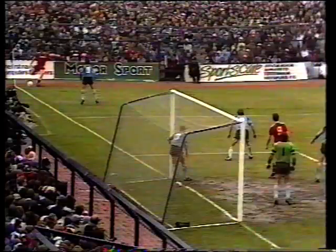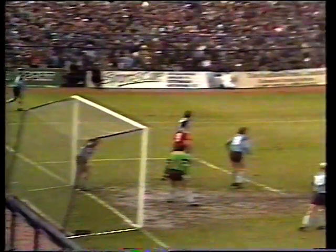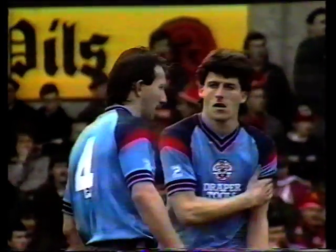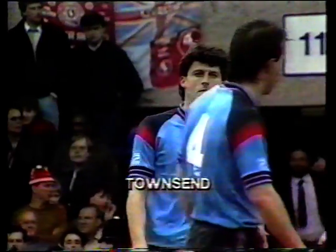One of the controversial talking points at half-time down the dressing room area is, should Liverpool have had a penalty just before half-time? Did Danny Wallace intentionally handle the ball there, or was it accidental? And the other news is that Andy Townsend, the number 12, the Southampton substitute, is on. Mark Wright having been stretchered off before half-time.